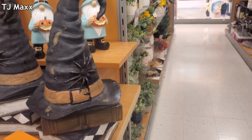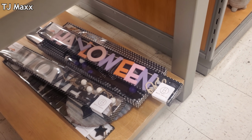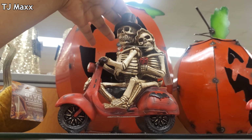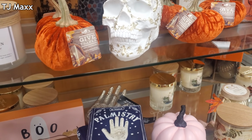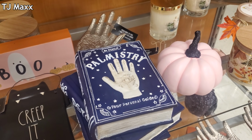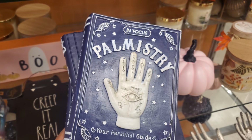This one is back. And looks like some Halloween signs at the bottom. This one's by Transpac for 10. They're on a little motorcycle. More pumpkins. Oh, so you get everything in here. Okay, I thought it was like one book stacked. It's kind of cool.